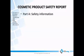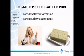CPSR, by far the biggest part of the product information file, again consists of two parts. Part A, safety information, and Part B, safety assessment.